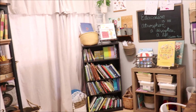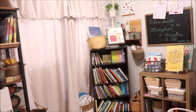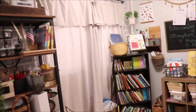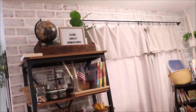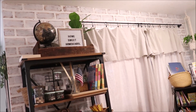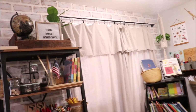I want to add some natural elements, maybe have them make some things with leaves or orange slices or apples, I don't know what, but I think it would be really fun to add some natural elements to this space. Also, I did a faux brick wall, and I followed Jessica Giffen, I believe is her last name. I followed her tutorial, so I will leave that video linked down below as well.